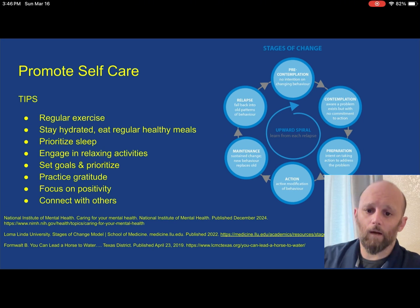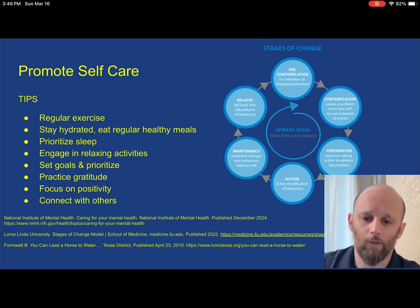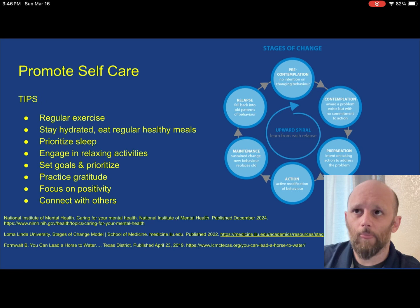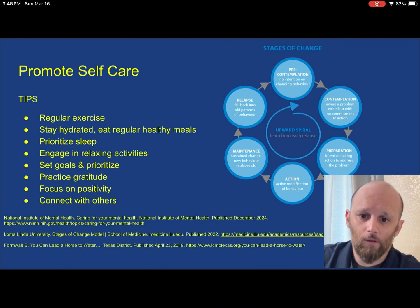Promoting self-care. We are always going to be promoting self-care, and it's important. We, as healthcare providers, we're coaches, we're guides, we're mentors. We're there to help people help themselves, and that can sometimes be a hurdle for some patients who come to us expecting us to fix them.